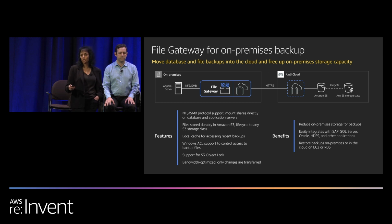You can keep controls by applying controls like S3 Object Lock to meet your retention or compliance needs. Because the data is available as native objects, you can now do your restores in cloud. So we have a number of customers that either use EC2-based databases or even RDS and our native databases to restore that data in the cloud, which becomes a nice way for customers to start using Storage Gateway to back up to the cloud and eventually migrate those applications over to the cloud as well.